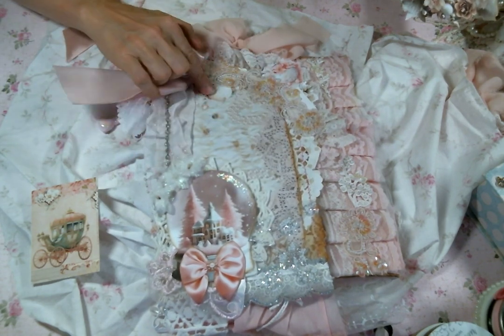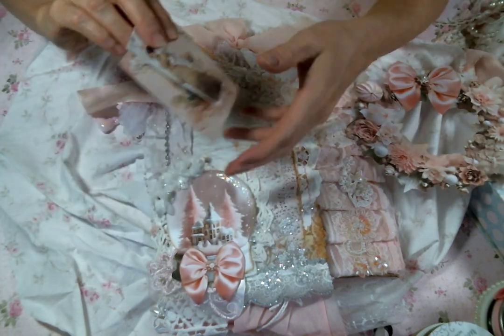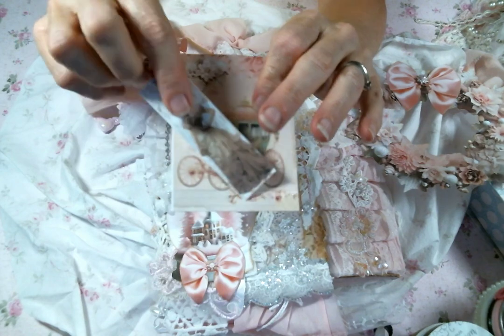Oh, it's so pretty. Oh, I think I hear UPS coming up my driveway, so there might be a dog barking, but that's okay. Oh, yep, there he goes. Look at this beautiful image from the kit. Ruger!